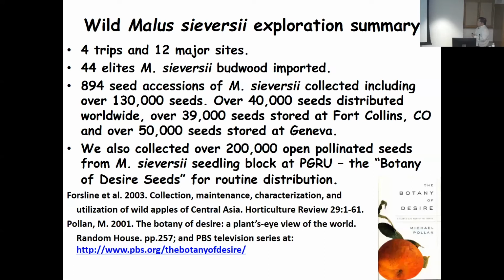After returning to the US, over 40,000 of those seeds were sent out to apple researchers in the US and also around the globe at that time. Up till now, over 39,000 of those seeds from the original exploration are still stored in the freezer at Fort Collins, and over 50,000 of those seeds are stored in the freezer in Geneva.